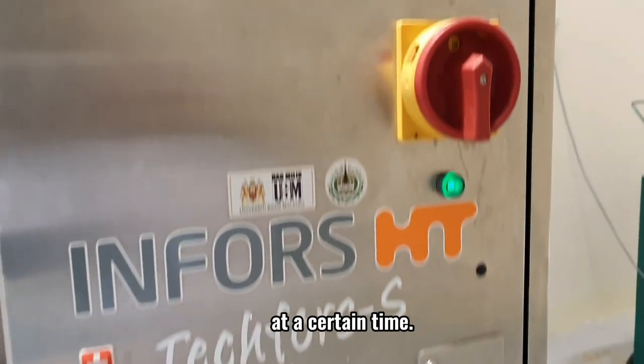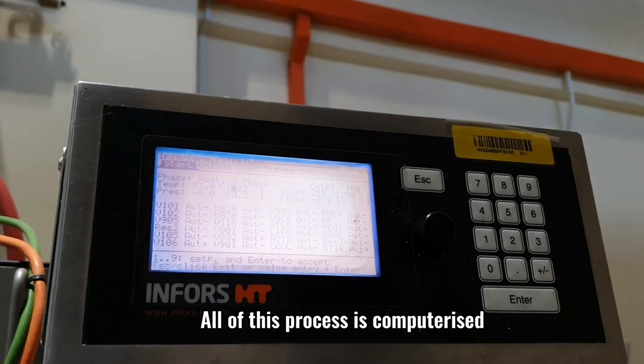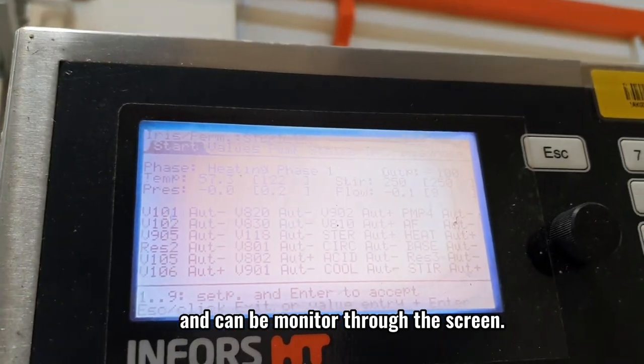Now we're sterilizing the bioreactor. Temperature is 57. And it's going up until 130.